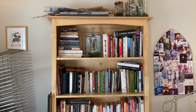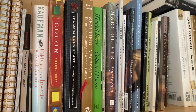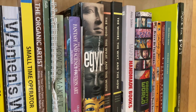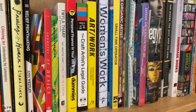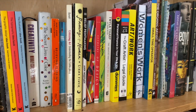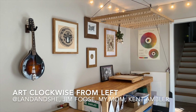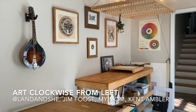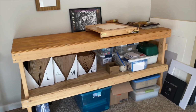Is it weird to be proud of your book collection? Because I am. It's tailored perfectly to my tastes and interests, and so many of them I can say had a significant impact on my life, my thought processes, or my practice. Continuing on around the room, we've come to the dry table. This is where I pack orders, trim paper, and above it hangs my ceiling-mounted drying rack.